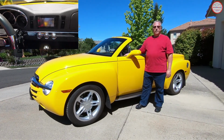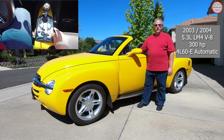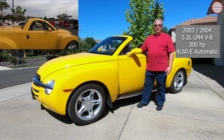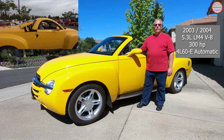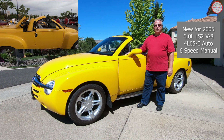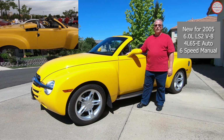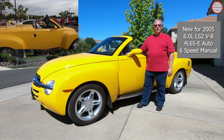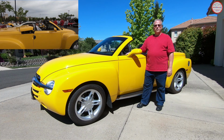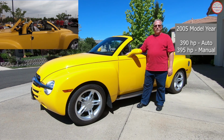The production SSR had the following engine and transmission configurations. For the 2003 and 4 model years, it had a 5.3-liter V8 LM4 engine rated at 300 horsepower. The automatic transmission was the only option at that point, and it was a 4L60E. Beginning with the 2005 model year, GM switched the engine to a 6-liter LS2 engine, and the automatic transmission was changed to the 4L65E in the automatic configuration, and they also started offering a 6-speed manual configuration at that point in time. The engine horsepower ratings were a little bit different between the automatic and manual, so for 2005 the automatic was rated at 390 horsepower and the manual transmission was rated at 395.